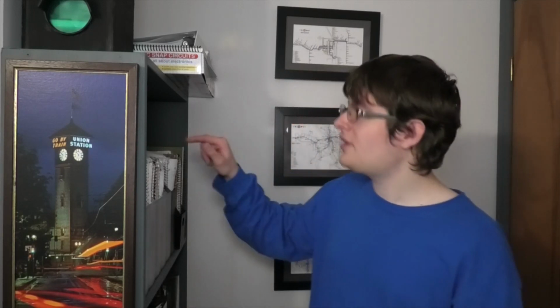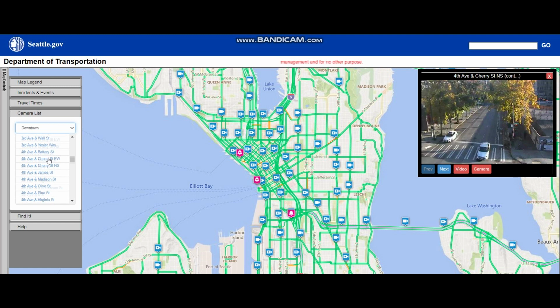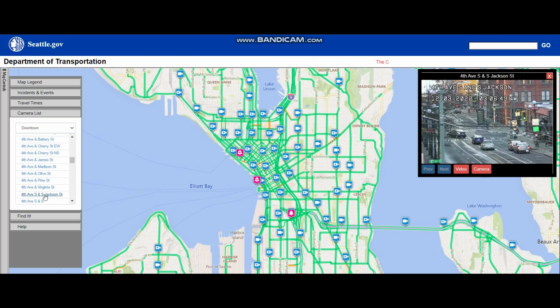So here are my major favorite cameras from the downtown section. If you go into the sidebar and go to the categories for the camera locations, you go to downtown, and it gives you a big, long list of cameras in downtown. 4th and Jackson is, of course, my favorite to watch, mostly because, again, this intersection is insane during rush hour.